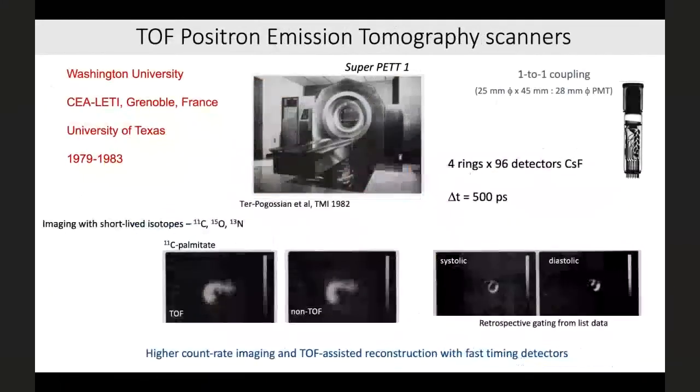I wanted to introduce one other concept that many of you should be familiar with, time of flight, because while this was developing 40 years ago in the early 1980s, this is actually what has become routine for all commercial and clinical instruments, as well as what we've developed into the new large axial field of view system.